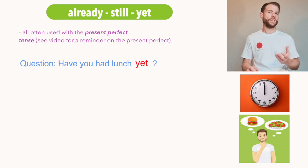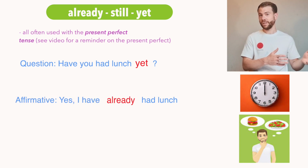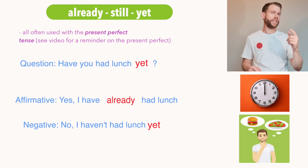Now the response. The affirmative response would be yes, I have had lunch. Which one's the best one to use? That's right, already. Yes, I have already had lunch. So in the question you need yet, but in the affirmative response you need already. Now the negative response, no. Which one would you use for the negative? Okay, that's right, you also need yet for the negative response. So no, as I mentioned before, yet it comes at the end of the sentence. So no, I haven't had lunch yet. So it's important to see here, yet is used only in the question and the negative, never in the affirmative.